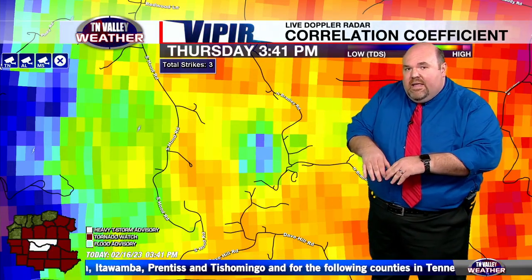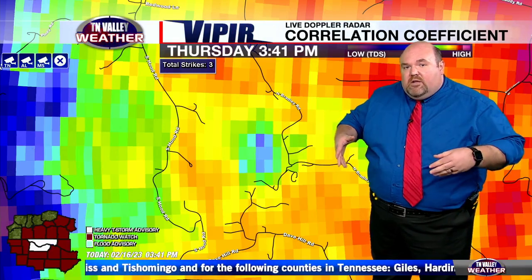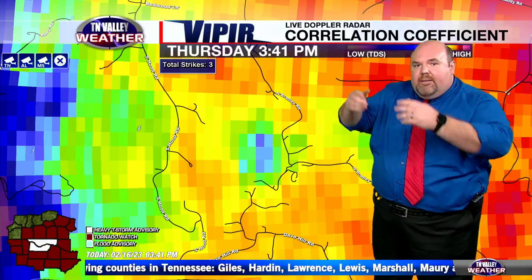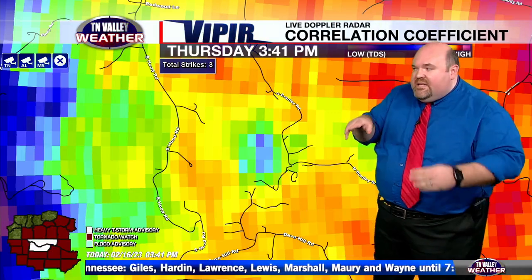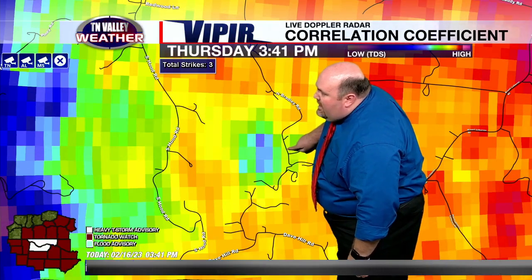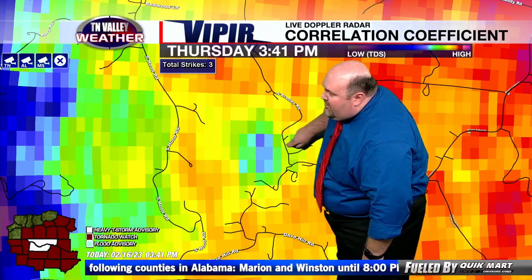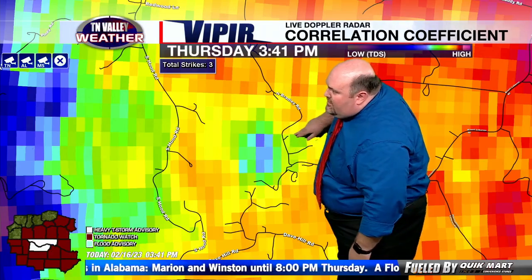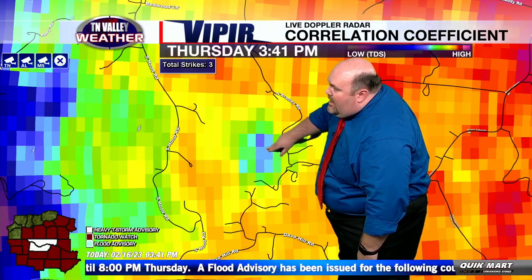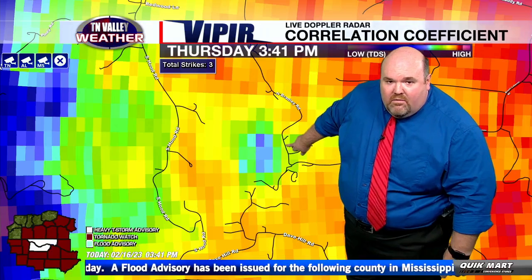What we have seen here is a drop in the correlation coefficient. In layman's terms, when a tornado touches down, anything from dirt to debris lofts back up into the atmosphere, and when it does, our radar beam sees it and translates it into these colors right here. This is South Hood Road. This is North Bradley Road. This is due southwest of Lawrenceburg. This potential area of rotation is coming across in real time. You're looking at this in real time with our live Doppler weather radar, North Bradley Road, here within a matter of a couple of seconds.